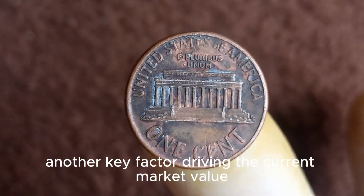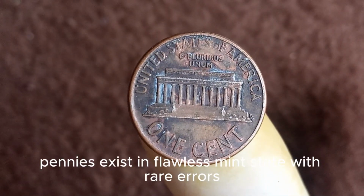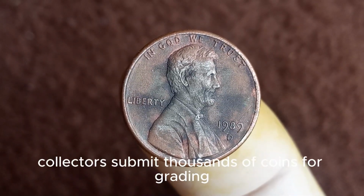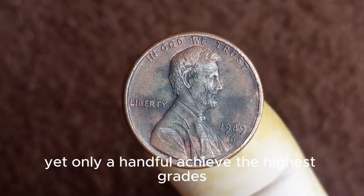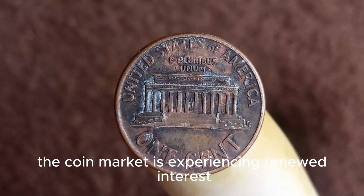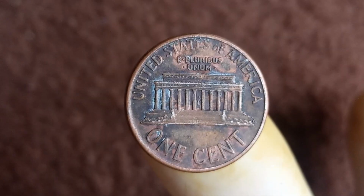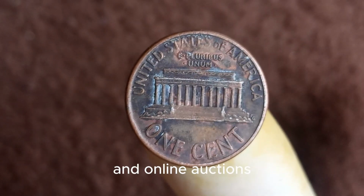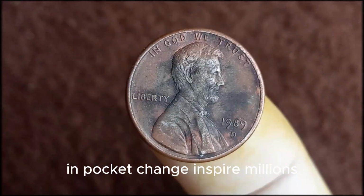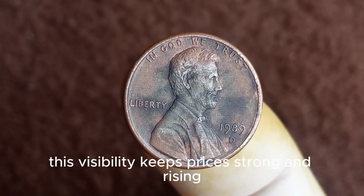Another key factor driving the current market value is scarcity at the top grading levels. Very few 1989 pennies exist in flawless mint state with rare errors. Each year, collectors submit thousands of coins for grading, yet only a handful achieve the highest grades. That scarcity fuels demand and pushes prices upward. Right now, the coin market is experiencing renewed interest from younger collectors, investors, and treasure hunters. Social media, YouTube, and online auctions have made rare coins visible to the world. Stories of people finding valuable pennies in pocket change inspire millions to look more closely at their own coins. This visibility keeps prices strong and rising.